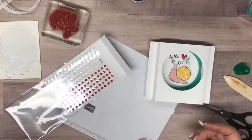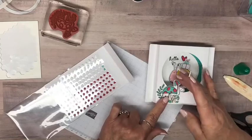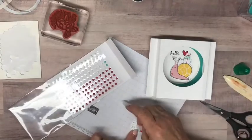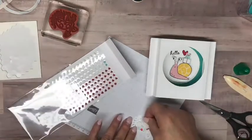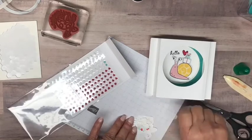So think about where you want to put this. And it's going to go on this side. So I don't want any dimensional up here at the top. So I want it close to the bottom of where I did the coloring there, and maybe one at the bottom of that. Below that, 3 should be plenty to fit on the base there.